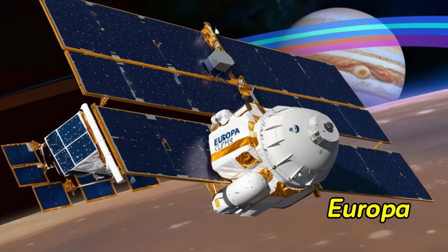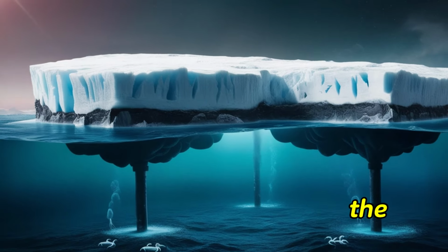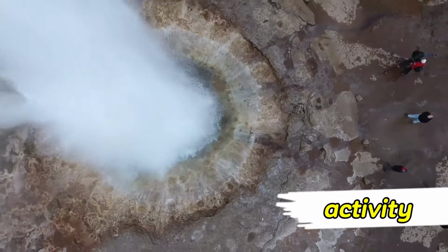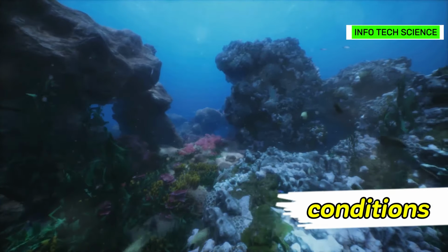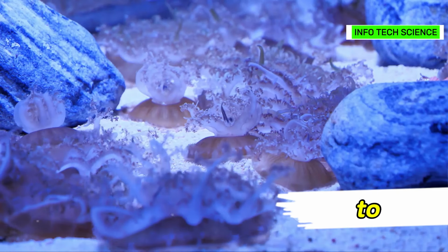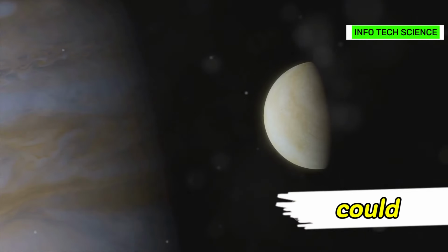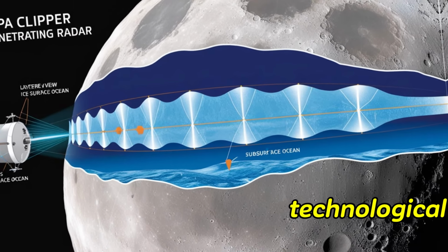The main goal of the Europa Clipper mission is to understand Europa's habitability, whether its ocean possesses the chemical ingredients and energy sources necessary for life as we know it. The spacecraft will also look for evidence of hydrothermal activity on the ocean floor, where hot water and minerals may mix, providing the necessary conditions for life. Such hydrothermal vents exist on Earth's ocean floor, and they are known to support thriving ecosystems even in the complete absence of sunlight. If similar conditions exist on Europa, it could significantly increase the chances of finding life beneath the ice.